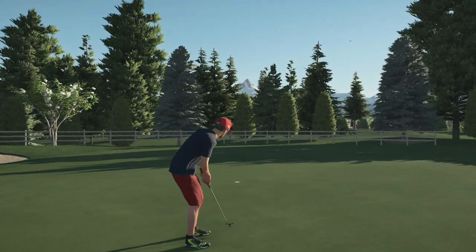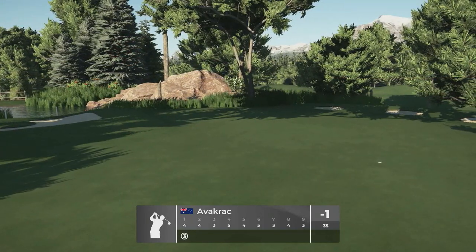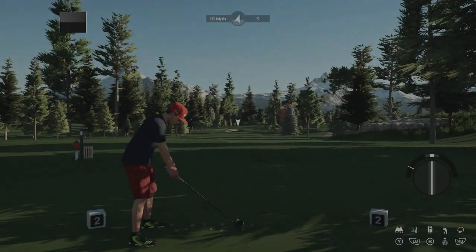Alright then, was that for a birdie? Oh, he's fist pumping. Yes it is, alright, one under after the first hole.